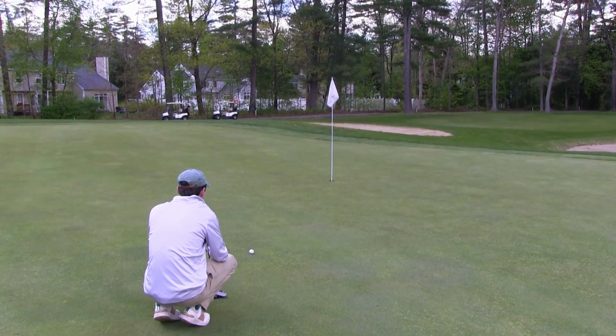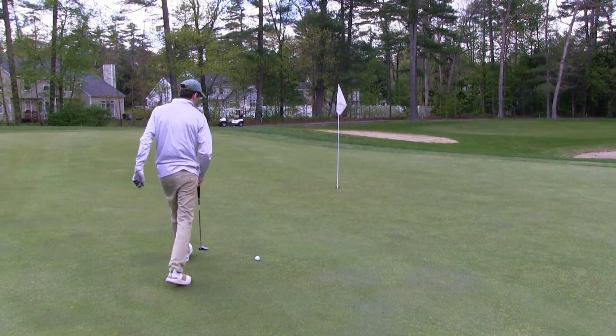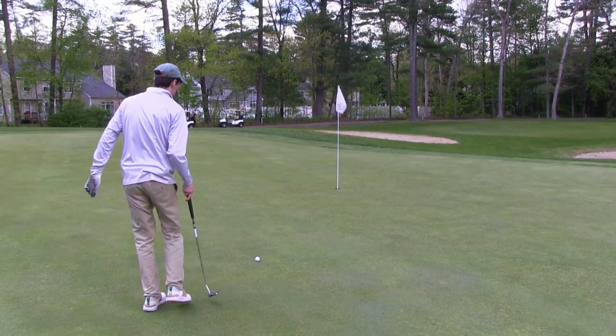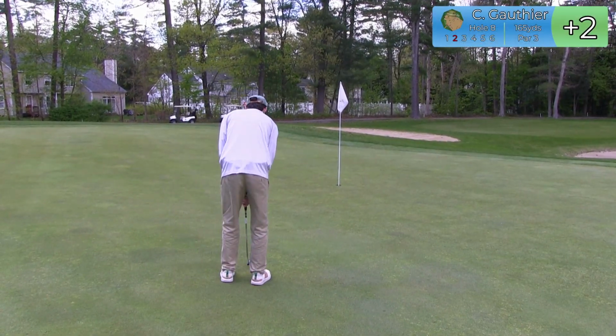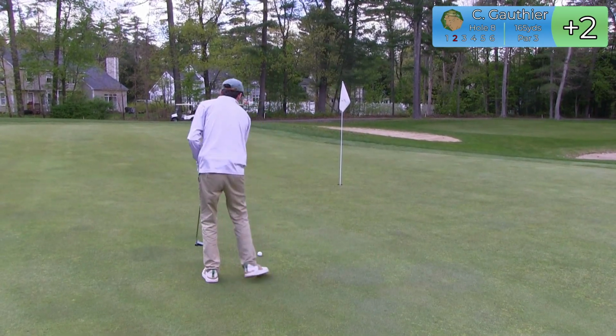Well, here is our birdie look. We've got kind of a downhill snake left to right here quite a bit. I'm almost thinking about aiming out over kind of this little pock mark right there. It's about 15 feet. Only need to play it 10 to 12. So let's give this a roll, though. Let's at least see if we can scare the hole on this one. Maybe we can get one back.